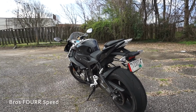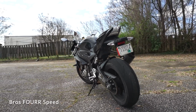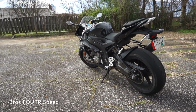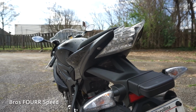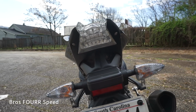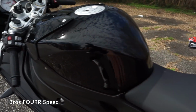And finishing up in the rear with a single 220mm disc and one single piston floating caliper with ABS. This has a cast aluminum double-sided swing arm. The rear suspension has travel up to 4.6 inches. This has an LED tail light and brake light, and the turn signals are nicely placed on the license plate holder. Now moving on to the gas tank, it has very clean lines running down the side of it.